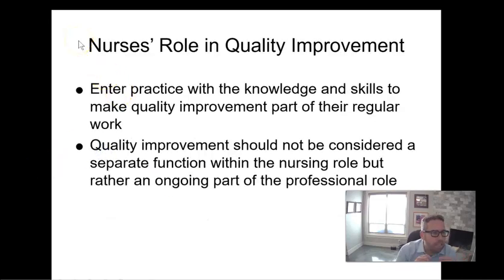Our role in quality improvement: we enter our practice with the knowledge and skills to make quality improvement part of our regular work. You are on the senior end of training for your colleagues in the profession, right? You have your colleagues as physicians, but as a professional nurse, you have a responsibility and will be called upon to do some of this analysis and, on the front lines, prevent those challenges on an ongoing basis. It shouldn't be considered a separate function from your role. It should be embedded in your view of your clinical environment, and over time, you will start to feel very comfortable with how to address those.